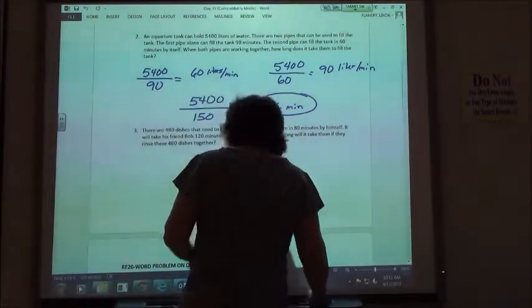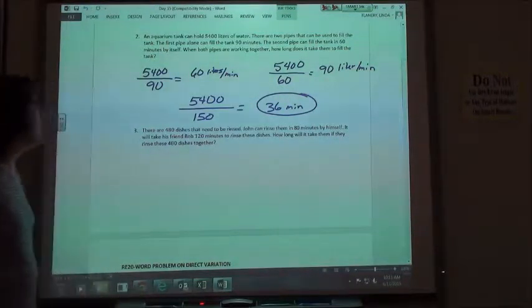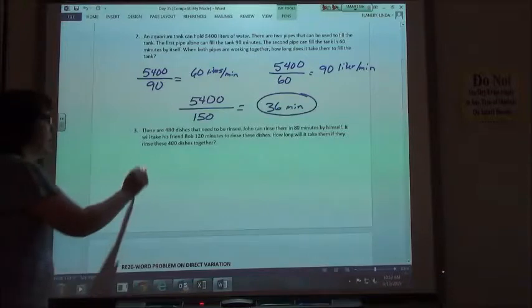Bob and John are rinsing dishes. There are 480 dishes that need to be rinsed. John can rinse them in 80 minutes by himself. His friend Bob takes 120 minutes. How long will it take them if they work together?